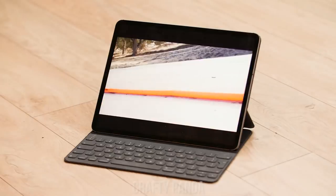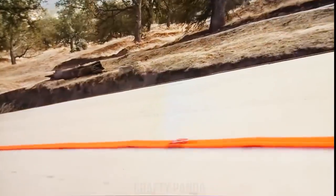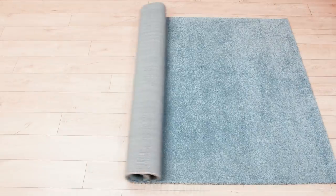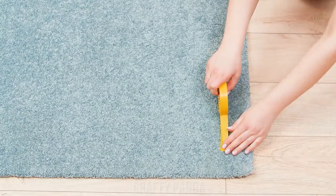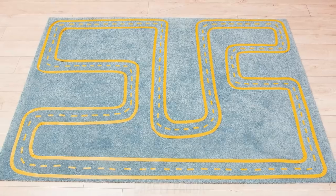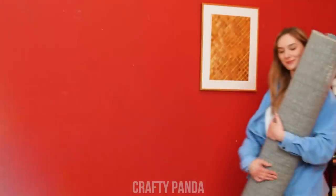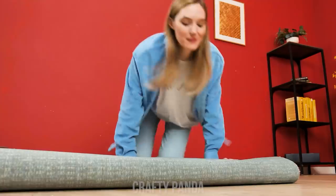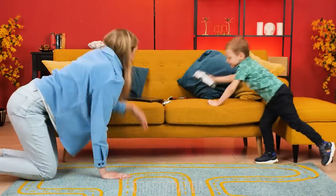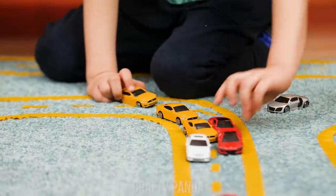Something's missing! He wants a real racetrack! I want that! We don't have space, but… I'll see what I could do. Take a carpet and tape the racetrack the way you want it. I got something for you. Let's play Formula One!